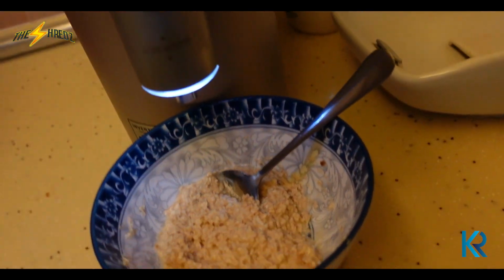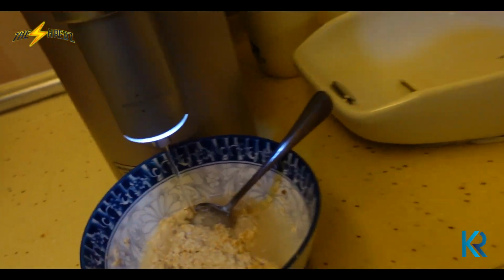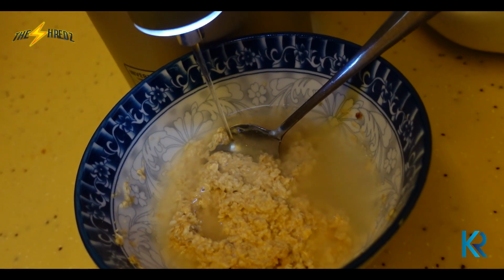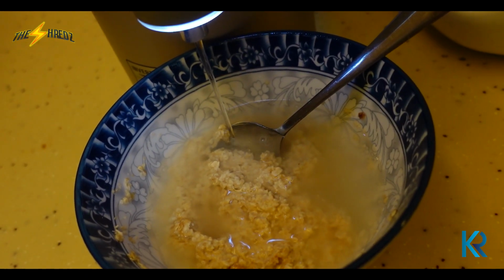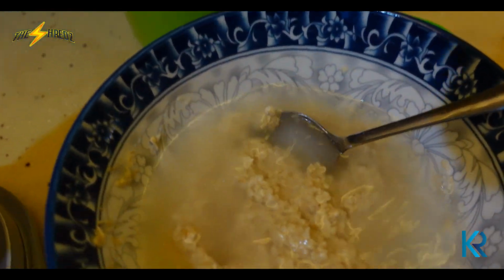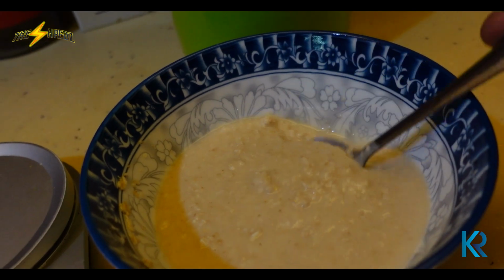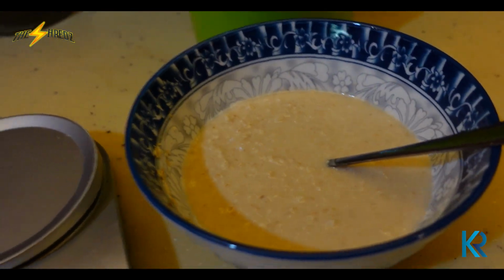Get the water in there. Alright, so after letting it sit for 5 minutes, you can see the texture now. It's much better. It's much easier for me to eat.